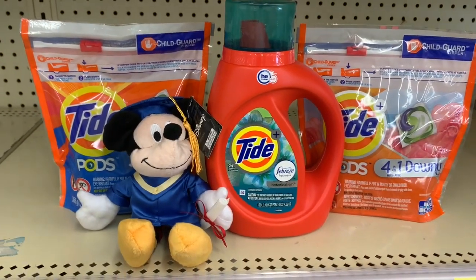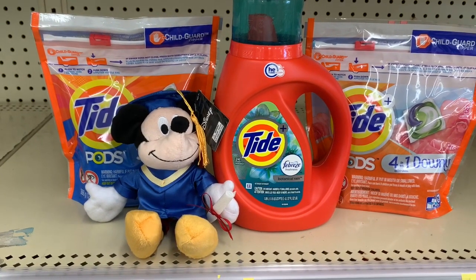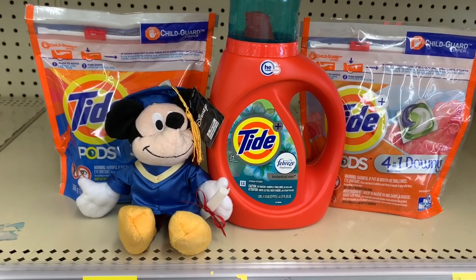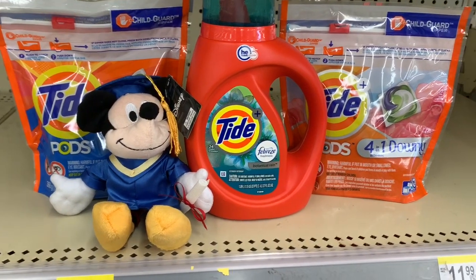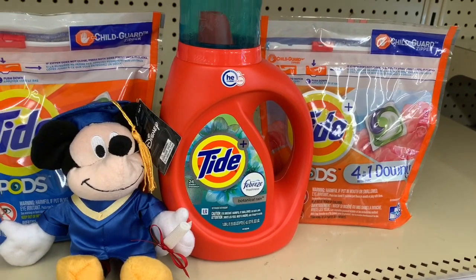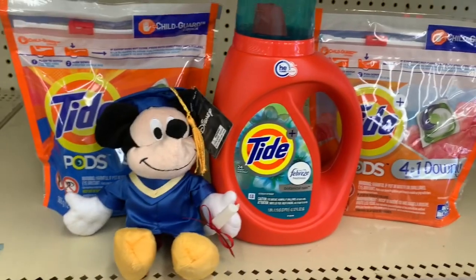But I almost forgot that I said that I was going to use that $3 register reward from my previous transaction. So I'm going to use that $3 register reward. It shouldn't have any problems attaching to this Mickey Mouse. So that's going to be an additional $3 in savings, which is going to bring my total down to $1.26. Get back a $5 rush reward, making it free plus a $3.44 moneymaker.